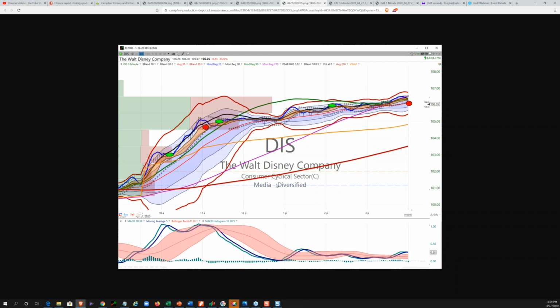This was Joe on Disney. Nice second leg up, gets the RLXD, failure to fail, tight stop, RLXD, and PSAR exit. Beautiful reentry. Second position, RLXD exit pays for the day.